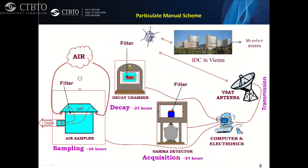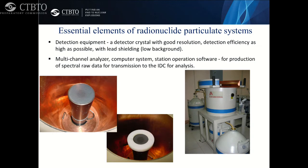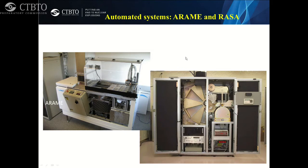Okay, this is the slide that you saw before. This is the aerosol cloud, sticks to the filter. Decay, measurement, this is all happening at the station. Now, what we are interested in is what is happening in this building right here, which is the IDC building and the CTBTO, the E building at Vienna. Okay, this is what you saw before, and also the measurement phase measured at the station. This is just to show the equipment. So this is the American built RASA system, and roughly if I would stand here, this would be about my height. So this weighs several hundreds of kilos, and it's not very portable.